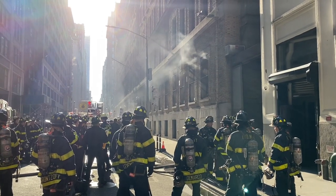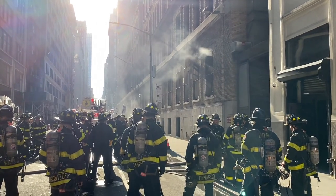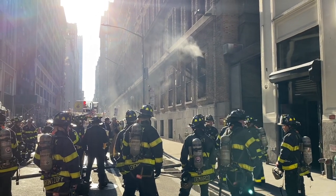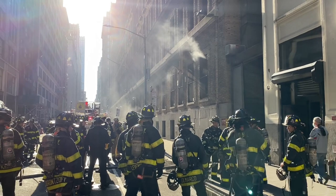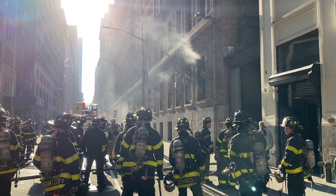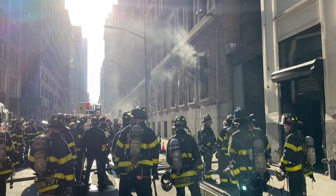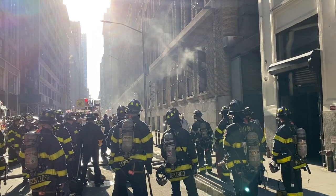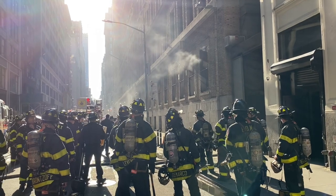Guys, so we still have a smoke condition because it's still powered by Con Ed on the Con Ed side, so it's still hot. They have Haz-Mat and 44 with second piece coming in. Haz-Mat Tec special call.